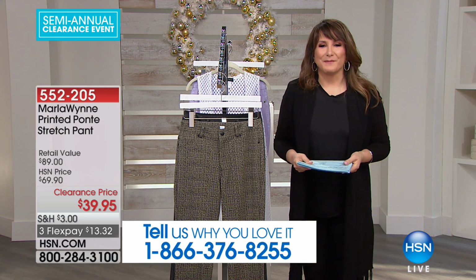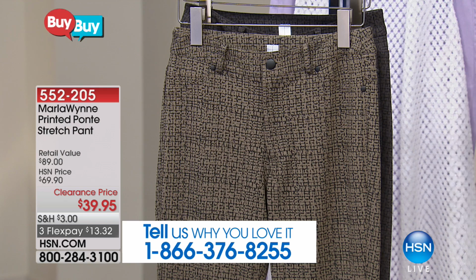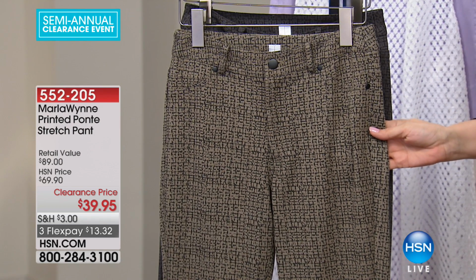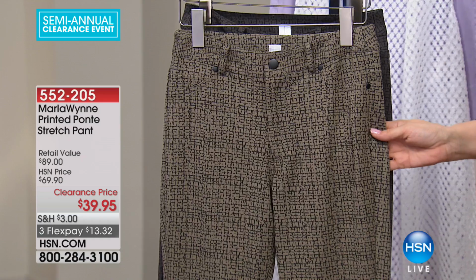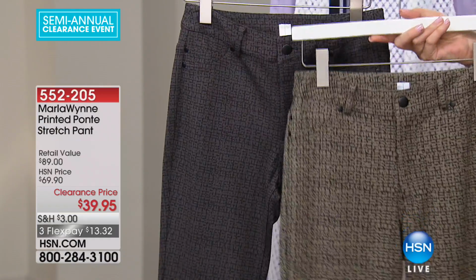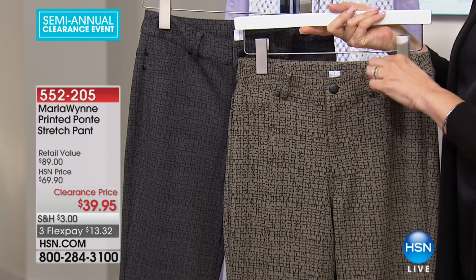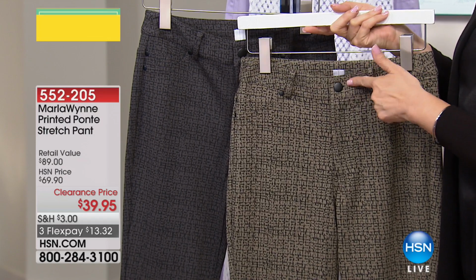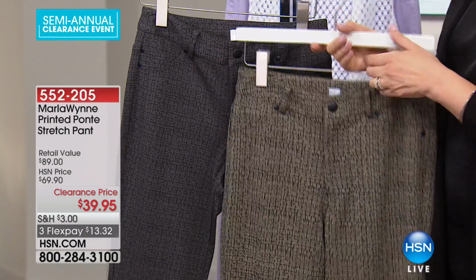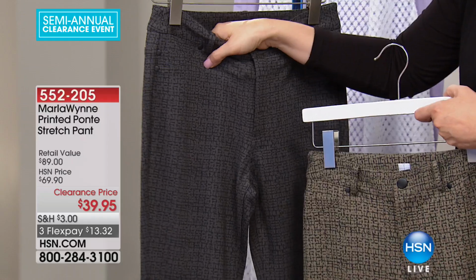Okay, we're talking about MarlaWynne, the printed Ponte stretch pant. Now, when we're talking about a print, it's a very soft, subtle, I don't even want to call it plaid. It's like a tweed and a herringbone kind of had a baby and made this print. The colors are the dark gray. This is called olive gray. Okay, olive gray with the black, right? And here's the darker gray. And instead of this being a true black, it's actually an inky blue.